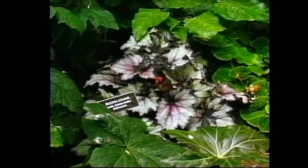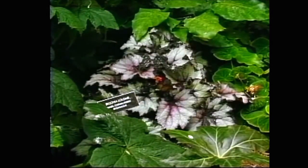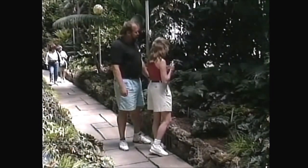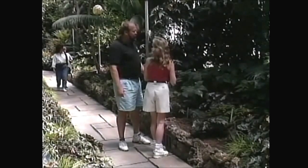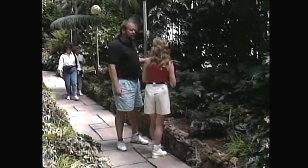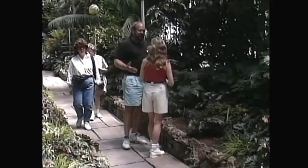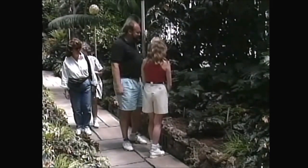Oh, it's beautiful. If you need some color in your rooms and you've got some bright light, it would really be stunning. The only problem around this area with begonias is the wintertime can be a little dark for them and you might lose your silver color, but as soon as spring comes along and we get those nice long days again, those begonias will color up.